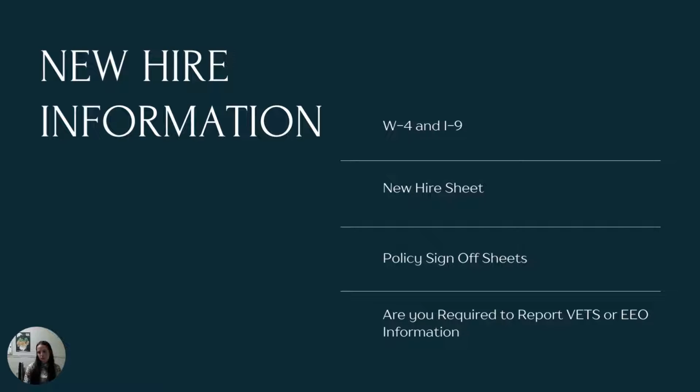Next, we're going to talk a little bit about new hire information. Getting the new hire forms completed correctly is a vital part of the administrative side of onboarding. New hire forms include, among others, some of the following: the W-4 and W-2s, the I-9, and then you need to know if you have to report to E-Verify.